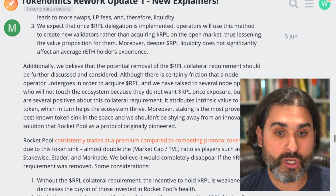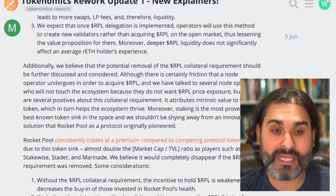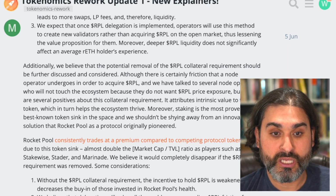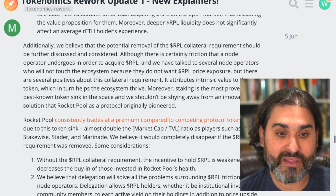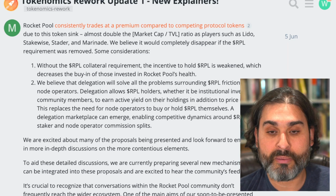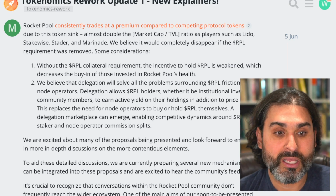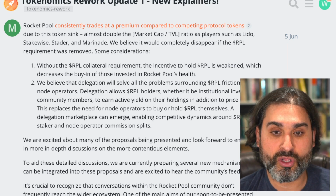And then they go on to talk about the removal of RPL being used as collateral, which should be considered further. They said that without the RPL collateral requirement, the incentive to hold RPL is weakened, which decreases the buy-in of those invested in Rocket Pool. And it says we believe delegation will solve all the problems surrounding RPL friction for node operators.